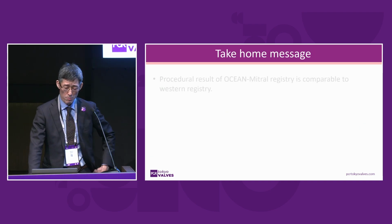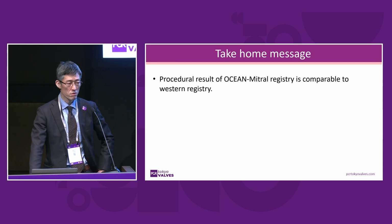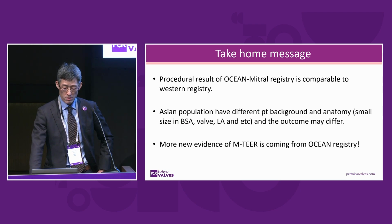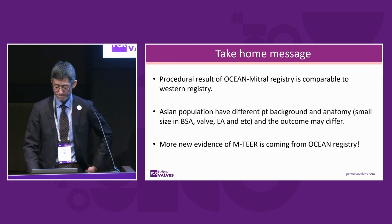So the take-home message: the procedural results from the mitral registry are comparable to Western registries. The Asian population has a different background and anatomy, and outcomes may differ. More new evidence on TEER is coming from the mitral registry. Thank you very much.